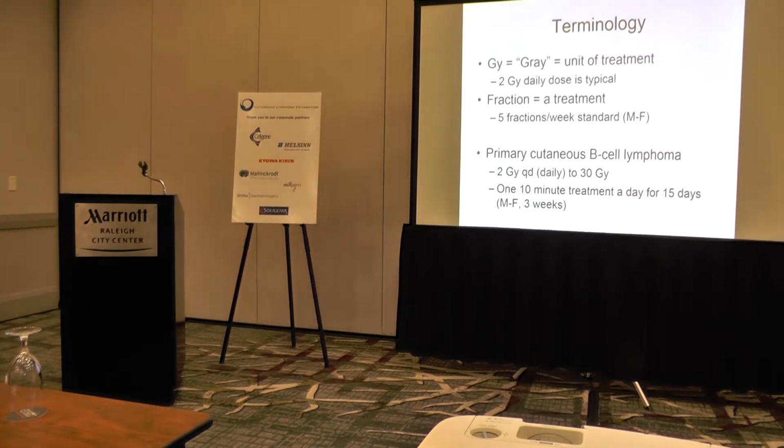And if you remember 2 gray as sort of a benchmark, that might put into perspective what kind of radiation doses we need for lymphoma. And then a fraction is a treatment. So most of our patients are treated every day of the week, Monday through Friday. Like if you have breast cancer, you come in for a 15-minute treatment 5 days a week. So you get 2 gray a day for 5 days a week, so you get 10 gray a week. And if you need 60 gray of radiation, it's 6 weeks of radiation therapy.